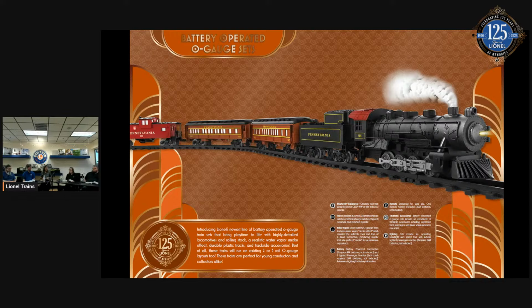But we also wanted to have a bit of fun and utilize licenses, which you'll see here in a moment. You're going to get a headlight. In the case of passenger cars, they actually are illuminated. But the main difference in these sets is that they are battery powered. So the engine itself runs on 4 AA batteries. These sets do come with a remote, which runs on 3 AAA batteries.